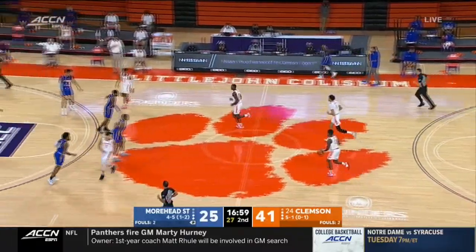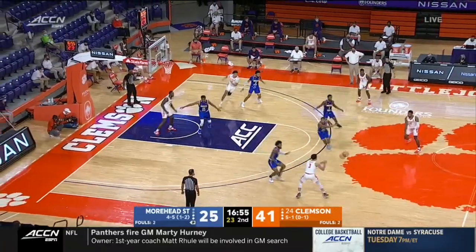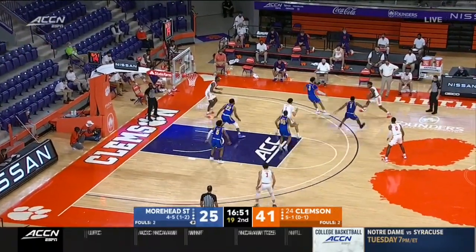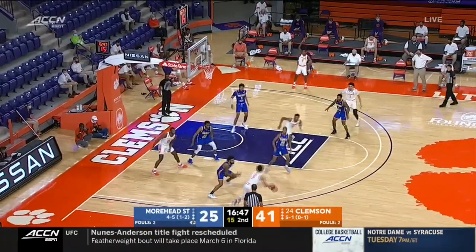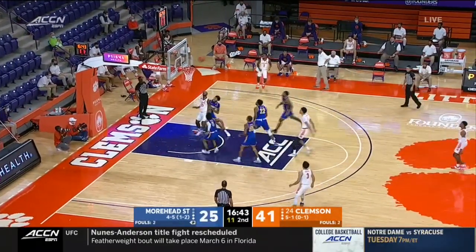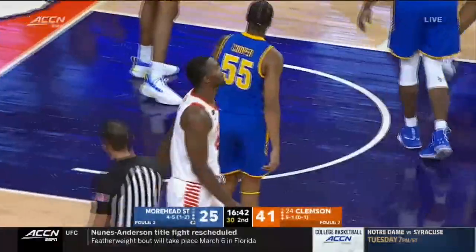When I watch Clemson on defense, they remind me a little bit of that Texas Tech team that went to the Final Four. I mean, they're 4th in the nation in scoring defense at 54 a game. They're #1 in the ACC. They just don't give you anything easy anywhere. And a foul against Morehead State.